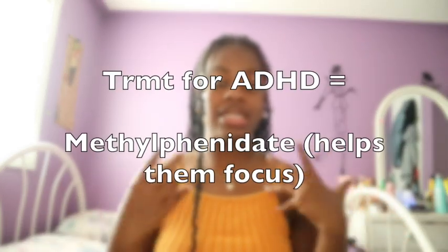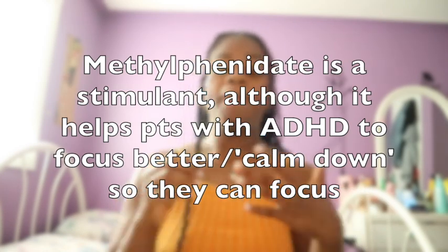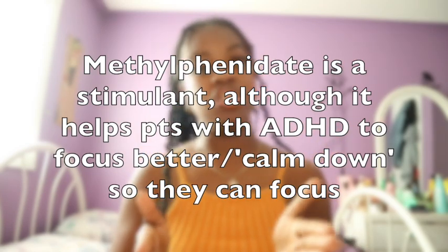So for ADHD, the drug of choice, especially for kids, would be methylphenidate. Methylphenidate is a stimulant, right? Because it's a stimulant, it's supposed to make you more hyperactive, more alert. But for someone with ADHD, which is attention deficit hyperactivity disorder, but mainly attention deficit, methylphenidate actually works the opposite, because it makes them pay more attention. It helps them calm down and sit there and pay attention versus being hyperactive and not being able to focus on one thing, which is odd because it's a stimulant, but that's just how it works.